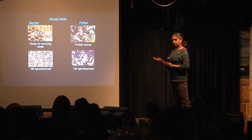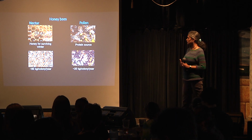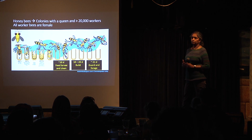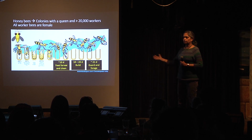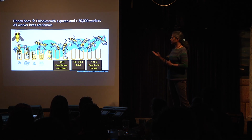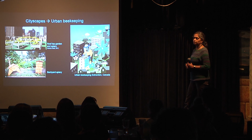The pollen is the protein source for the larva, and that's what they're collecting throughout the growing season. These colonies are really huge. They're about 20,000 to 30,000 bees. There's a single queen, and all she needs to do is lay eggs, and she has this huge bunch of worker force to take care and do all the work for her. And those worker bees will do different tasks throughout their lifetime and take care of the young and bring forth all of these different bees.